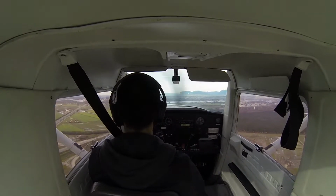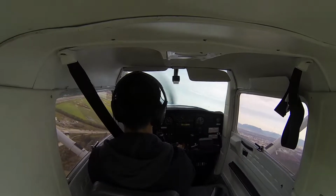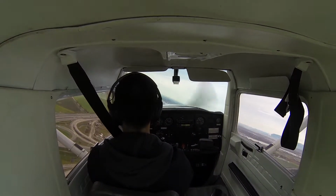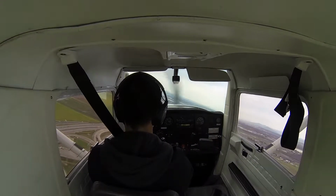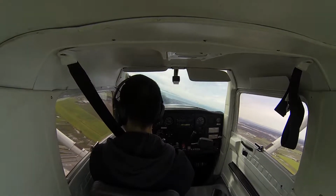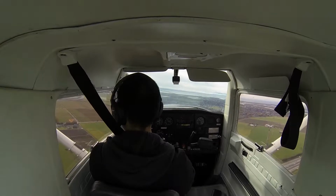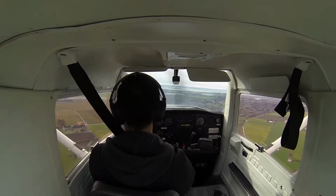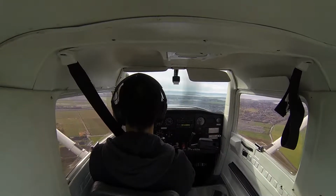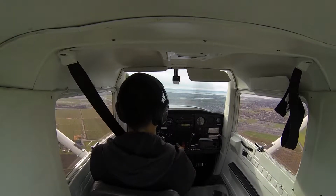November Juliet Foxtrot, turn base now. November Juliet Foxtrot, turning base. Echo November Foxtrot, your traffic's off your left-hand side, turning base. Echo November Foxtrot, with traffic. November Juliet Foxtrot, are you going to stop and go this time? November Juliet Foxtrot, yes. Roger, unable to stop and go. Make this a touch and go for circuit traffic. November Juliet Foxtrot, touch and go. Juliet Foxtrot, turn direct to special now.